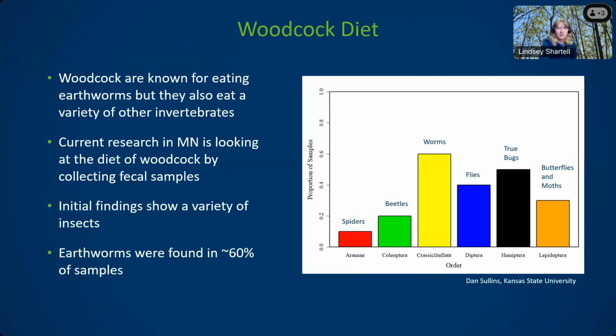The woodcock's diet is another important part of habitat. Woodcock are known for eating earthworms. However, worms are exotic and they were introduced from Europe and Asia. Areas with earthworms present do provide a good food source for woodcock, and it's not surprising to harvest a bird with a worm in its mouth. They also eat a variety of other invertebrates.